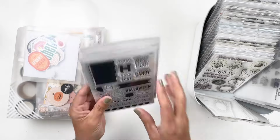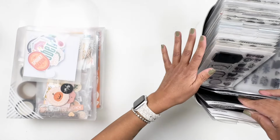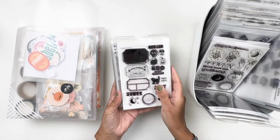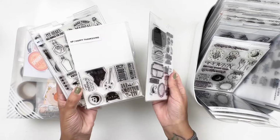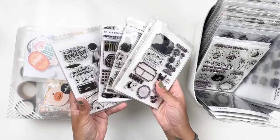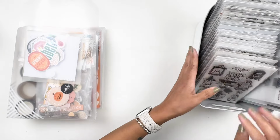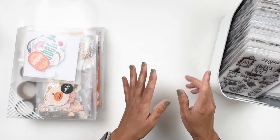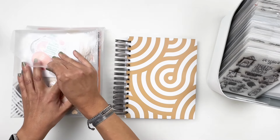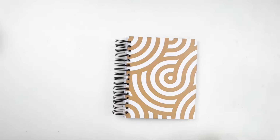These are from Studio Calico, so I added that in my stash, but I have a lot of older stamps. And this is what I love about stamps, that you can keep them on hand for the next year and reuse them, which is so fun. And I'm excited to use all these beautiful Halloween stamps. So basically, that is what I'm going to be using for my stamps. Oh, and actually, I will also be using a few other stamps. So let me move these out of the way. There's not much to share just because it's older stash. I wanted to share it with you anyways.